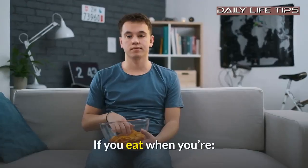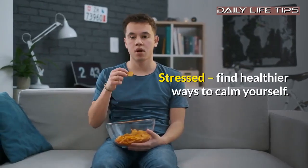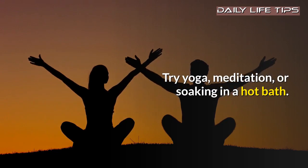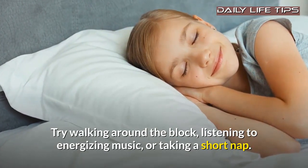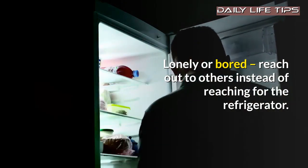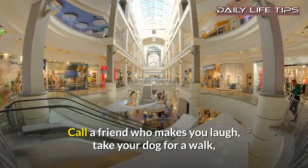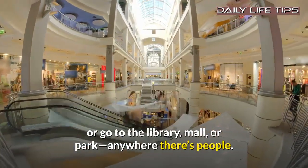If you eat when you're stressed, find healthier ways to calm yourself. Try yoga, meditation, or soaking in a hot bath. Try walking around the block, listening to energizing music, or taking a short nap. Lonely or bored, reach out to others instead of reaching for the refrigerator. Call a friend who makes you laugh, take your dog for a walk, or go to the library, mall, or park, anywhere there's people.